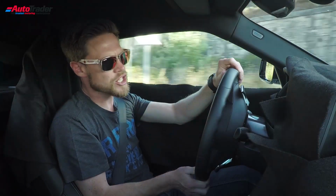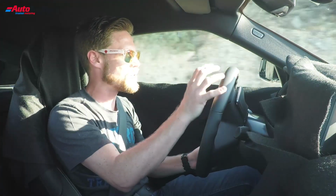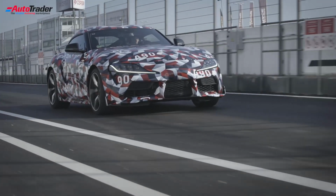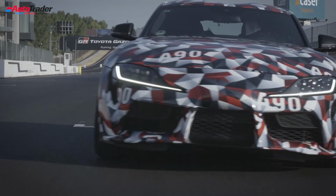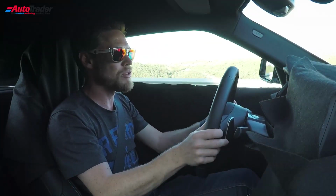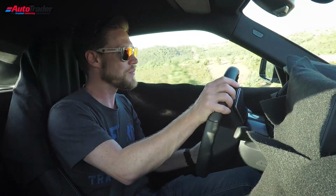The change in direction is actually very, very predictable, and the weight transfer just loads up the suspension beautifully. And of course, suspension dynamics and suspension tuning is something that Toyota would have had a hand in, rather than leaving it to the Germans. Body roll is, well, there is some body roll. It's not completely flat, but for a sports car, this is surprisingly good.